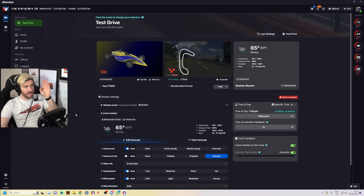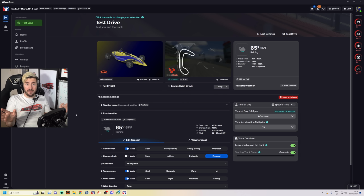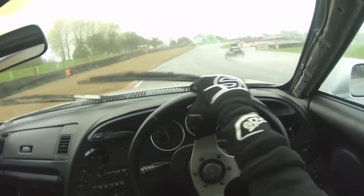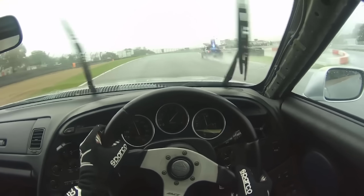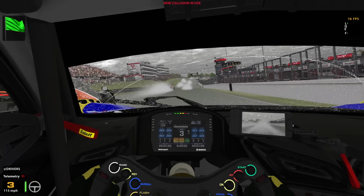We've got ourselves the Ray Formula Ford 1600, which has one tyre for every condition, and we're at the Brands Hatch Indy Circuit. The reason I picked that is because I've driven here in the wet in real life. So I kind of know what to expect around here, and I can give it a direct comparison between driving there in real life and in the simulator here.